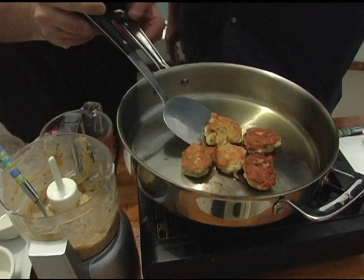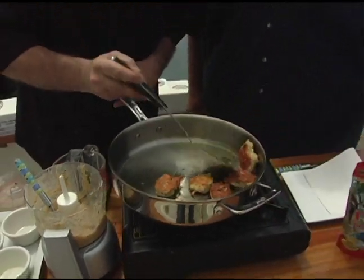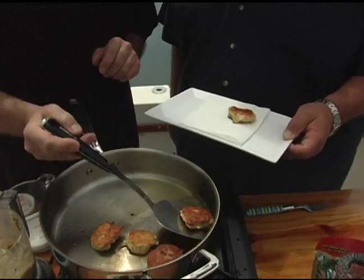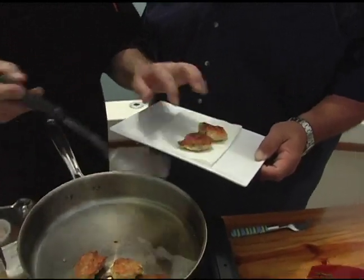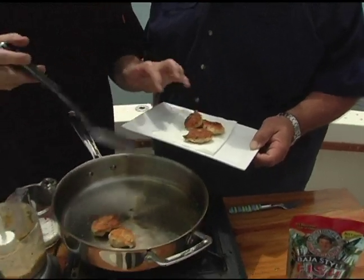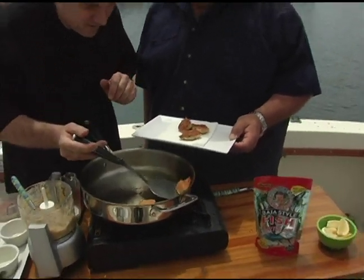Okay, Dan, I think these are ready. Cool. Thank you. I've never seen this dish before. Look how golden brown and beautiful that is. Yeah, that looks delicious.